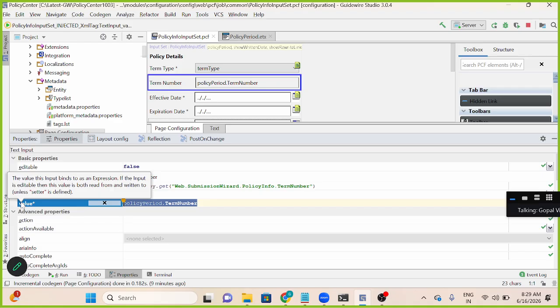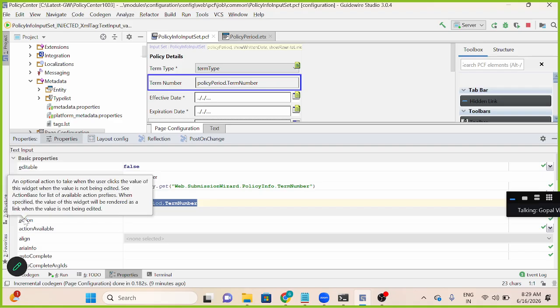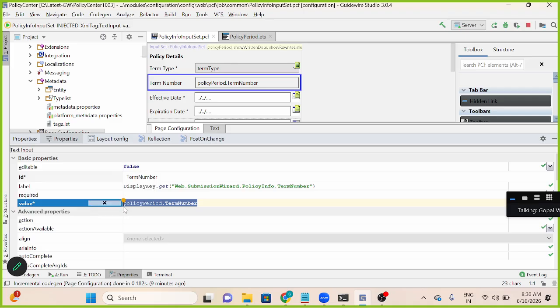For each and everything, if you mouse over it, it will explain the purpose of that. Okay. This value field, just remember it carefully. Value. Could you repeat this word, everybody? Value is connecting between front end and back end as a bridge. Remember, this is crucial. So the value field is the bridge between front end and back end.